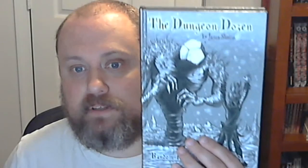There's the Dungeon Dozen. Highly recommended. If you need a table, go pick this book up. I don't have anything negative to say about it whatsoever. It's absolutely fantastic. And it's one of those books that I just kind of said, it sounds neat. And I saw some of the pictures and I said, let's just go ahead and order it. And man, I was highly pleased by the purchase.